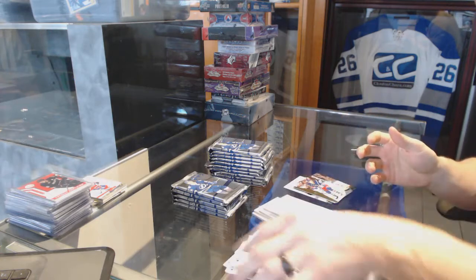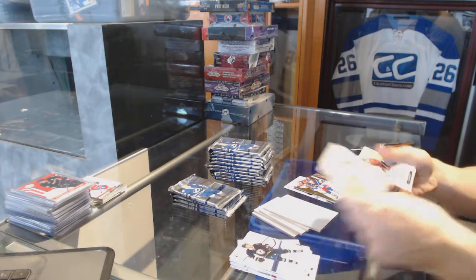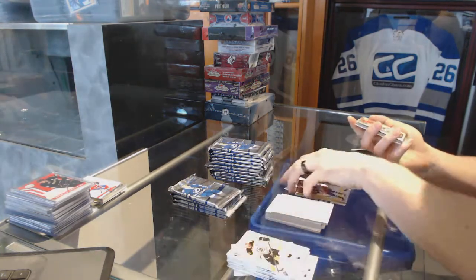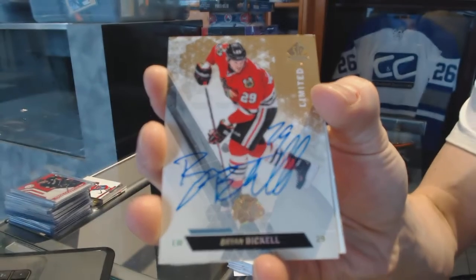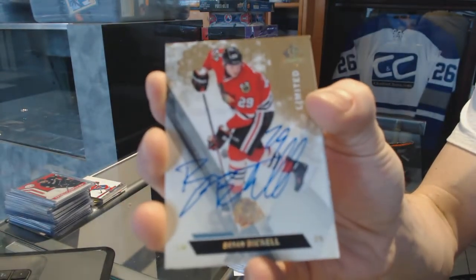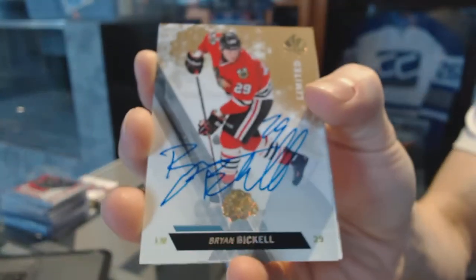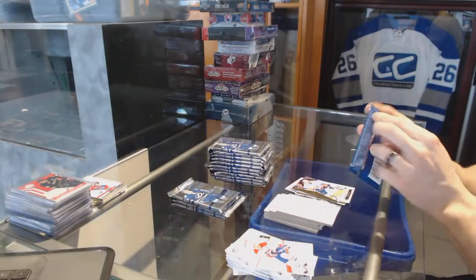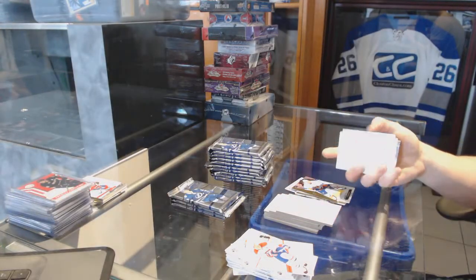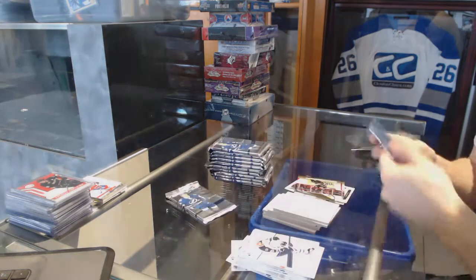We've got a retro for the Rangers, Brian Leetch. We've got a 13-14 base limited autograph for the Chicago Blackhawks, Brian Bickell. And a retro for the Islanders, John Tavares. We got an all-time moments for the Penguins, Jaromir Jagr.